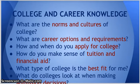Think about your career options and the requirements. Once you think about some careers, go online and look at the requirements that are needed to do that career. How and when do you apply for college? College Board for SAT has so much information about applying for college. It also talks about tuition and financial aid.